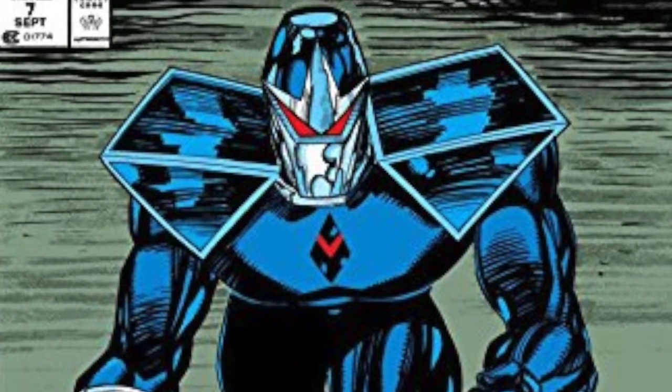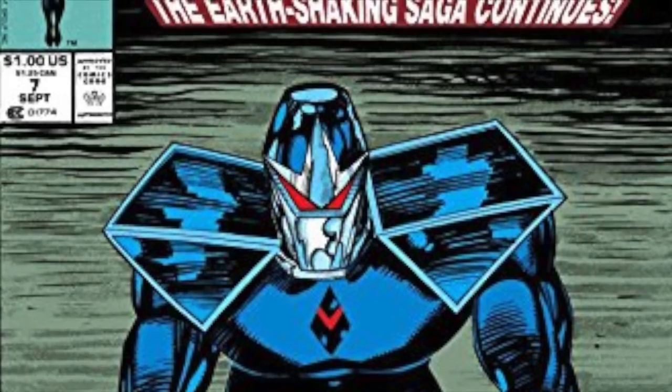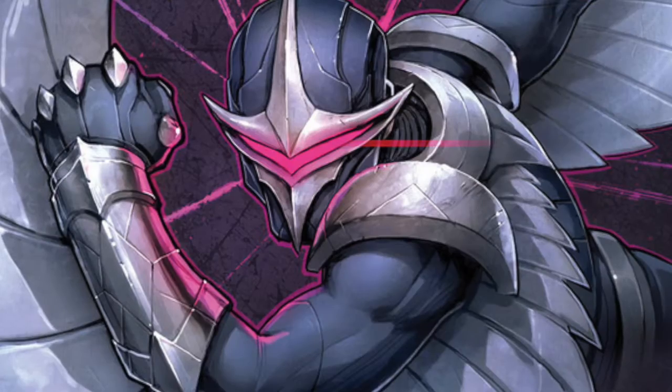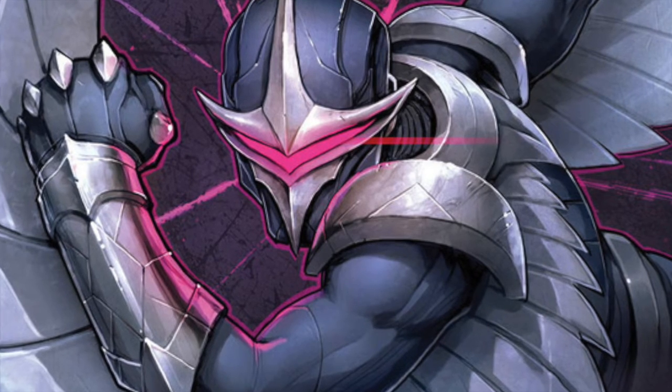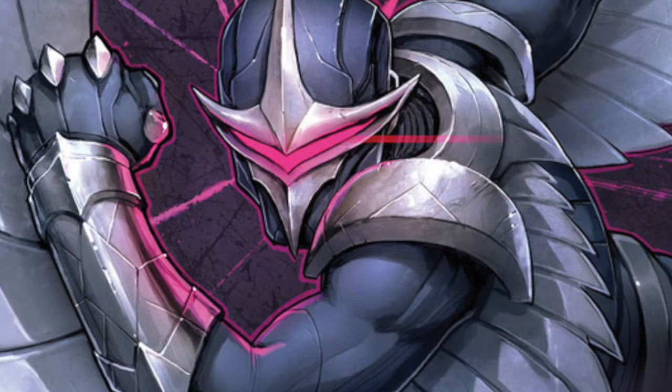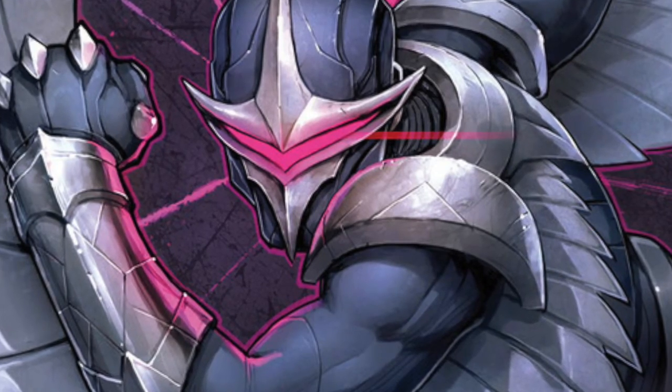It had the wrong wrist gauntlet, the wrong color amulet, the detailing on the belt was different. It was kind of a mixed match of modern Darkhawk and 91 Darkhawk. It wasn't really either one. It was like an amalgam of both of them. And this really wasn't the Darkhawk I wanted.